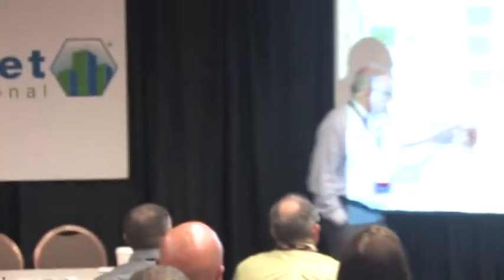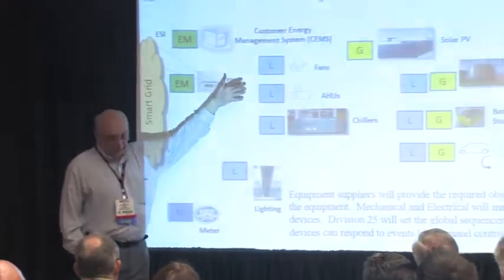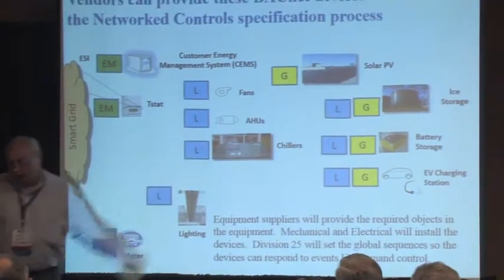The standard, ASHRAE 201P, defined 4 types of devices: the meter, the thermostat, which is an energy manager, a generator, like a photovoltaic panel or a generator, and a load, like a lighting system. And so now, from a specification standpoint, you can have a multi-vendor environment whereby all of this equipment is supplied by different vendors and is all integrated together on the facility domain side using BACnet.